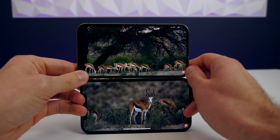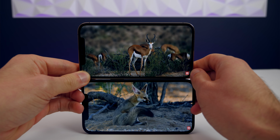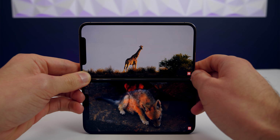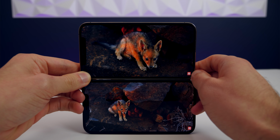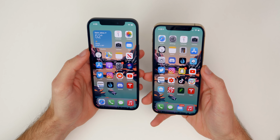So first off, the biggest difference in the iPhone 12 and the iPhone 12 Pro this year, aside from the usual better cameras, is that they both have the same display. So unlike previous years where the base model iPhone would have an LCD display and the Pro would have the OLED display, this year we get the exact same OLED display on both.